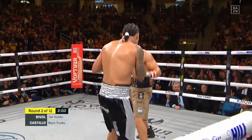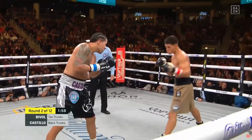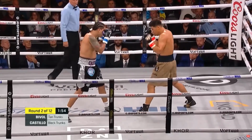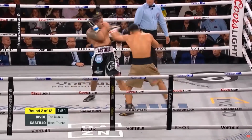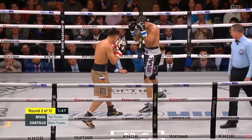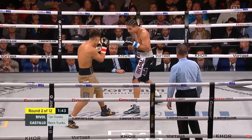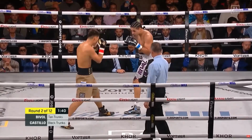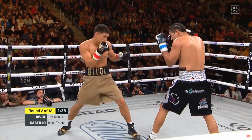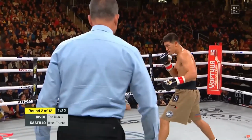Bivol has not unloaded the right hand yet. Went down to the body once, I believe, in the first round. Castillo has some good range there. Exchange of jabs there, nothing really landed. Bivol has a wide hook that Castillo seems very aware of, and he seems quite willing to back away from that particular punch rather than stand in or catch it.